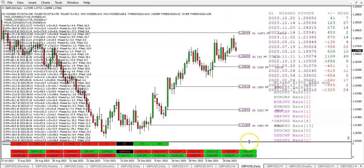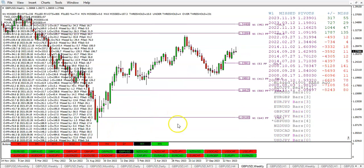Actually, I wanted to look at one other thing here, just to do a nice yearly analysis. Weekly pivots, we've only missed 2 for the entire year. Let's see, in 2022 we missed 4, and then once again you have to go all the way back to 2014.